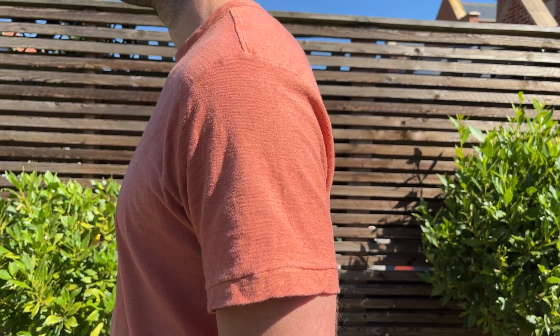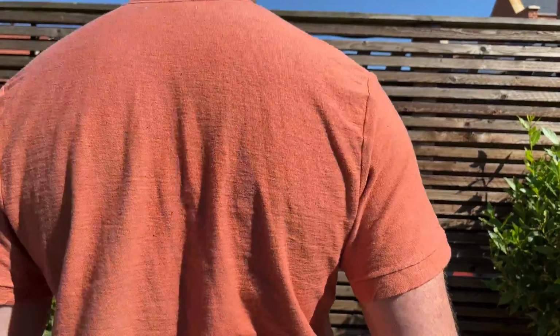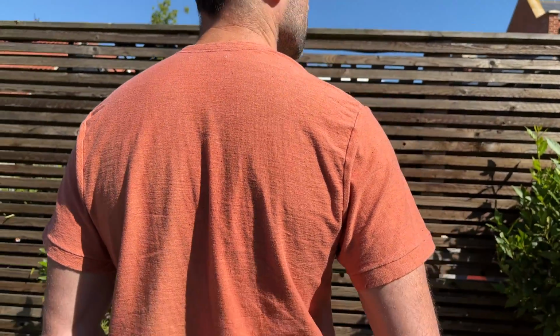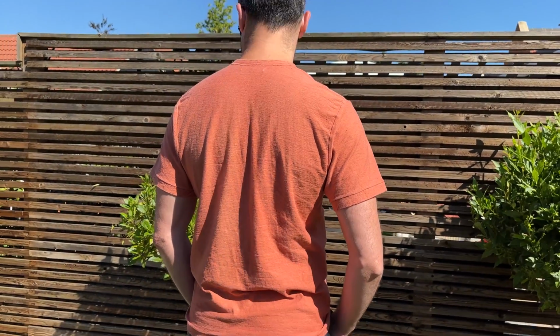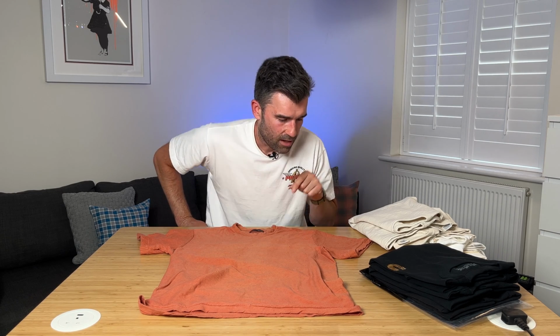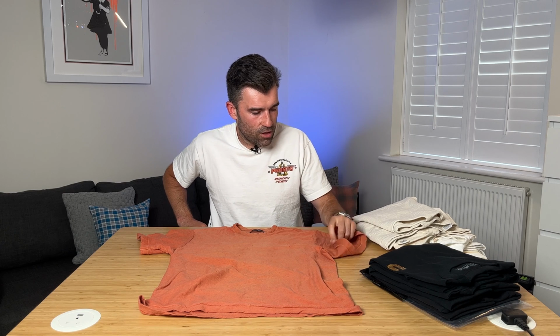In terms of fit, I think this is similar to the Samurai that I went through before. It's not too fitted, it's not baggy, it's perfect. So I absolutely love this t-shirt. I need to come around to the orange a little bit, but I will be making another order from these guys. The arms are not too tight.